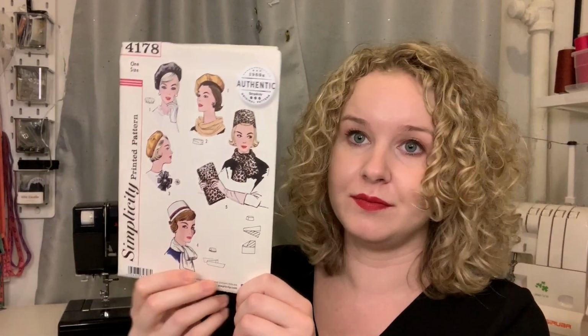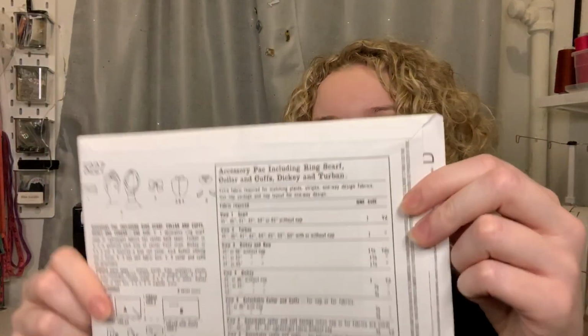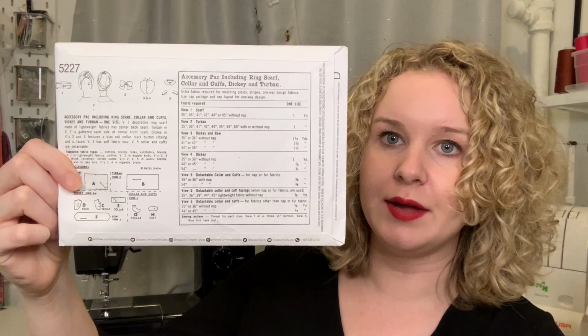This one's 4178. These are some hat patterns. Again, unique. And not something you can easily come across, especially for $2. So I thought I'm gonna stash up with this. This one's a 1960s vintage pattern. It's 5227. This one has a variety of patterns with it. So it has a headscarf. It also has a little bib, and it comes with a couple of different collars. So suggested fabrics for this are cotton blends, silks, synthetics, chiffon, double knit, velvet, velveteen, cotton suede, wools, blends, fake furs as well.